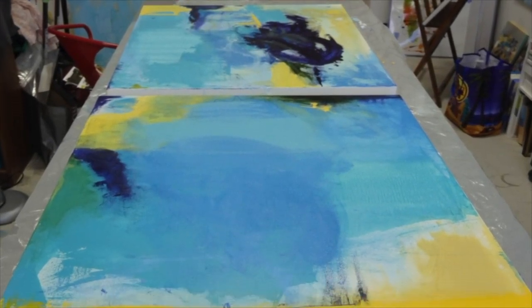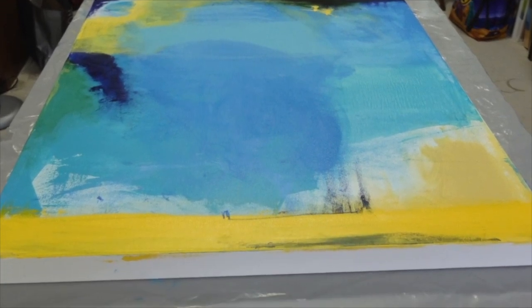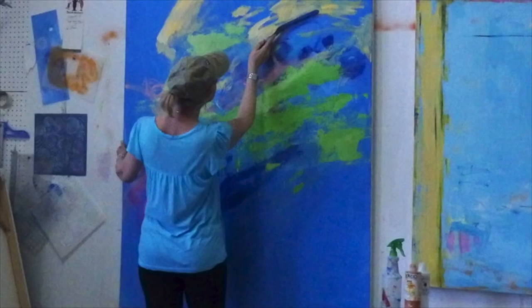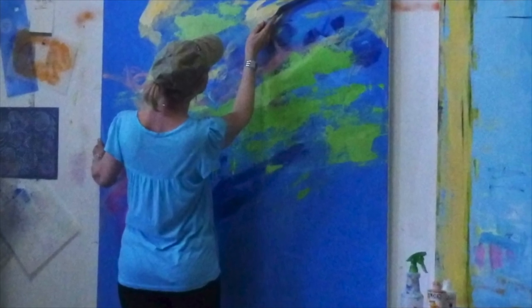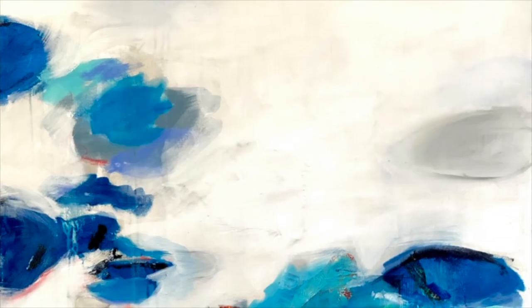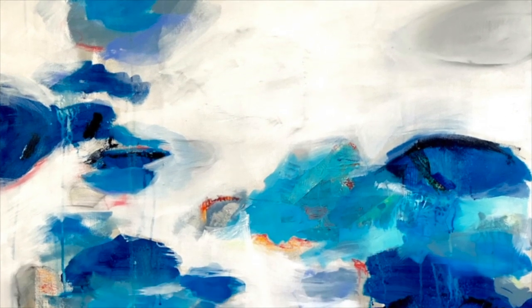They often start on the floor or on the table, as in the case of these two pieces that are 24 by 24. And then they'll end up on the easel if I'm here, or on the wall if I'm at Maryland Hall, and back and forth. And there's a lot of energy involved in that. And I love the physicality of moving not only the paintings around, but actually the work that I have to do and putting my whole body into the painting, especially on the larger pieces.